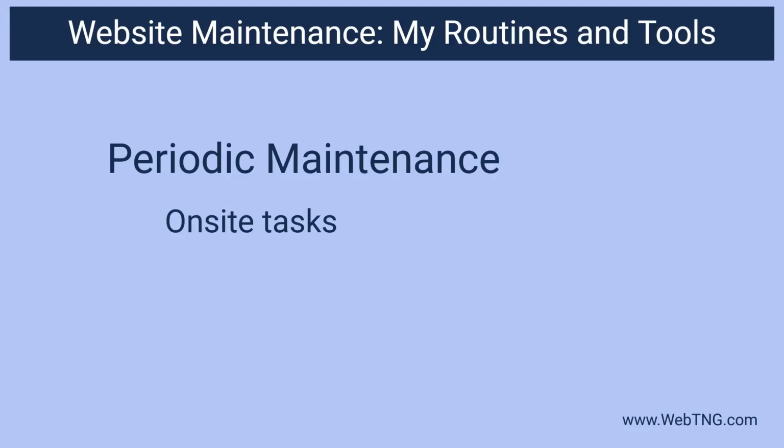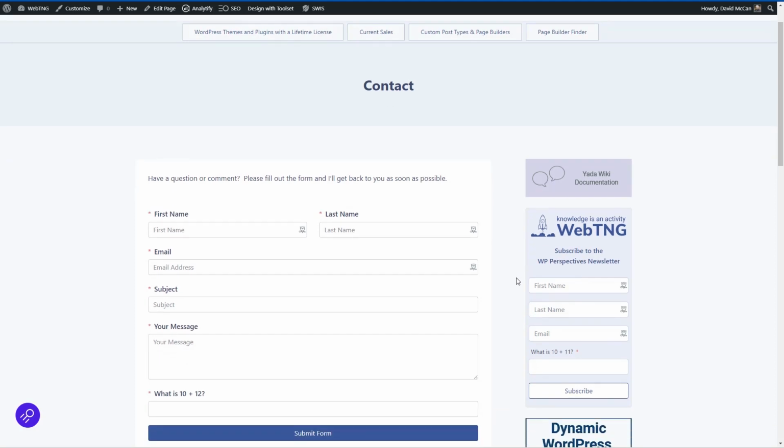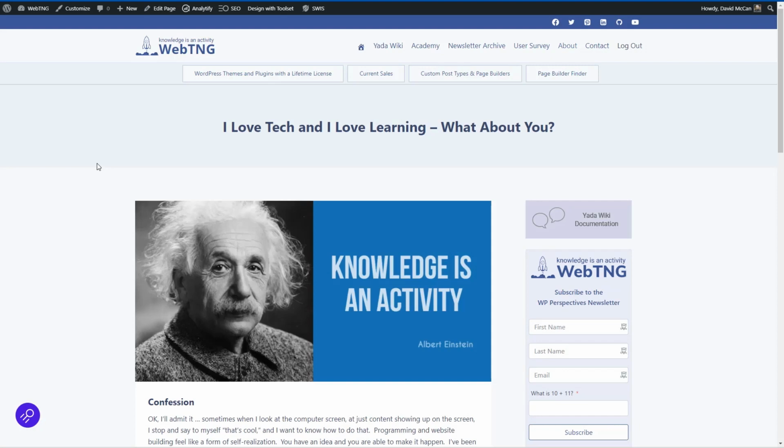So the next group of tasks are things that I actually do on each site. I go to each site, I test the contact form, the email sign up, just to make sure they're working, especially on sites that don't get a lot of activity. And I also periodically, maybe not every time, take a look at the About Us page and the Privacy Policy page, just to make sure that those are up to date, because sometimes we list we're using Google Analytics or we're using MailChimp or whatever, and those things might change. So just to make sure that things are up to date.